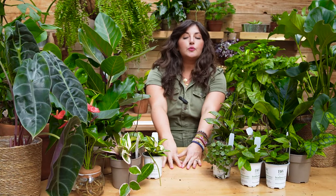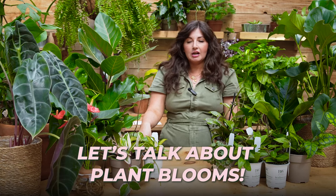So as we go through Hoyas today, let's talk about blooms. I want your Hoyas to bloom for you. I want you to have that experience. I have cared for Hoyas for many years. I have friends who have cared for Hoyas for many years and have them under grow lights. They're hard to get to bloom indoors. They need a significant amount of light to bloom indoors. I believe in you. If the blooms are what you want, you can make it happen.